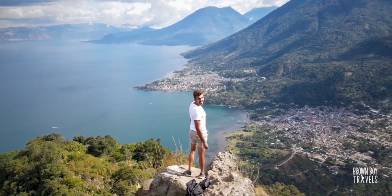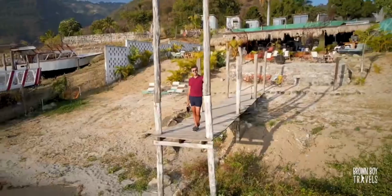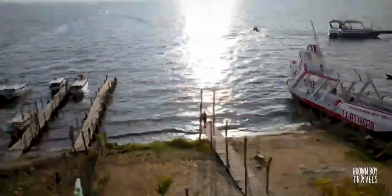Welcome to Lake Atitlan in Guatemala, the place with magical energy. In this video, I'm taking you around showing you the most beautiful spots in just 3 days.